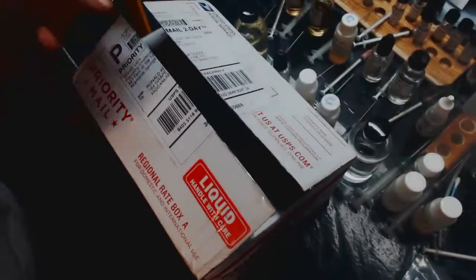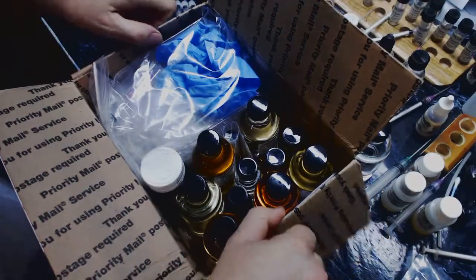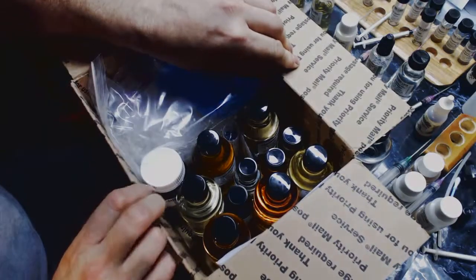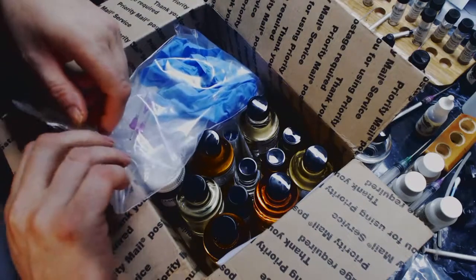Well, I already opened this up once, took all the packaging out of it, did a little inventory. How else would I know that I had free gifts, right? If I didn't take it apart already. Anyway, let's start at the top.